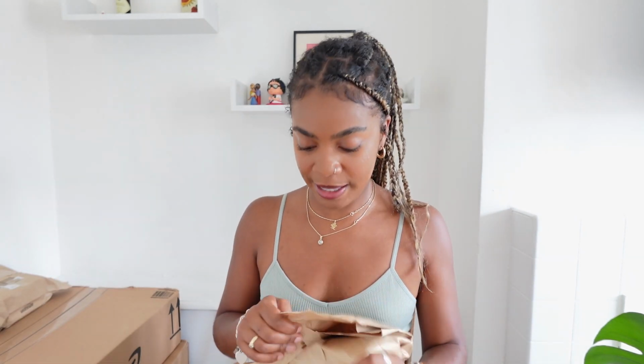attachment that holds your iPad or your phone even. I guess you can just position it where you want. You can use your iPad or your phone hands-free, which is really nice to watch shows in bed. Okay, that's one box down. Okay, the next bag.